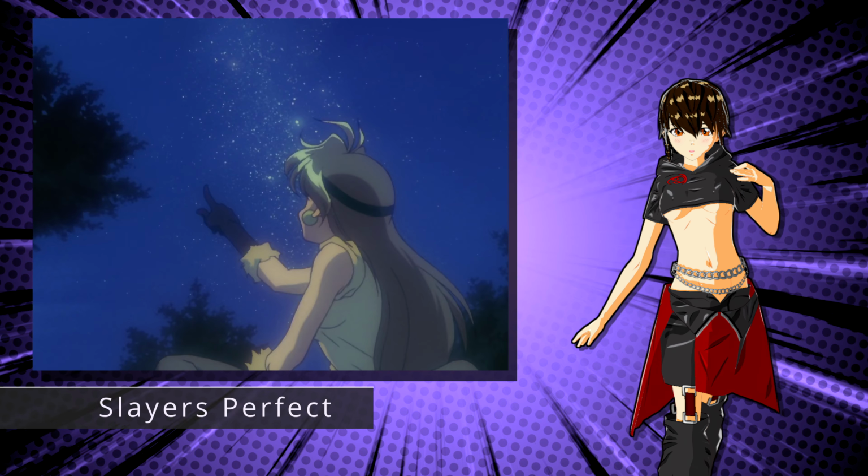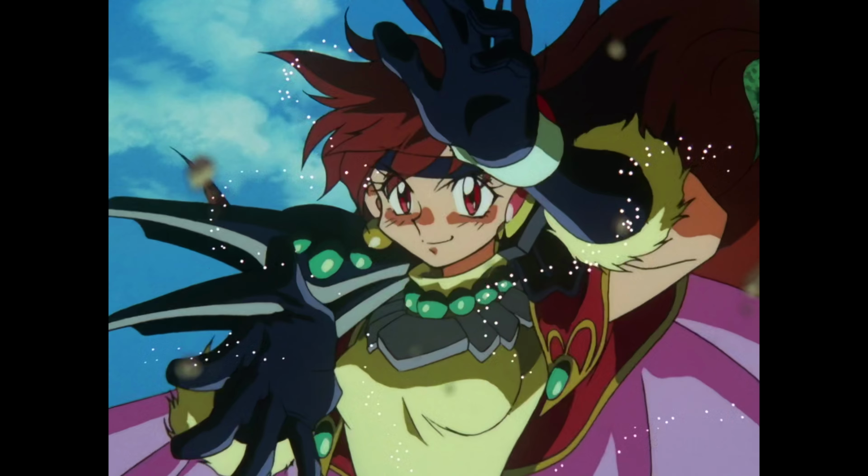However, I have to admit this actual money shot of her mid-spell is fucking badass. I don't think a single frame from the newer Slayers series ever gets this cool.